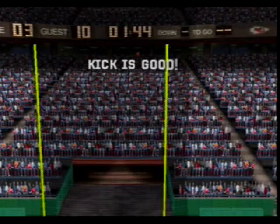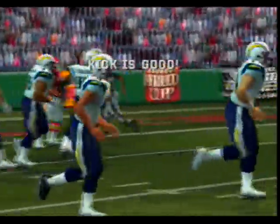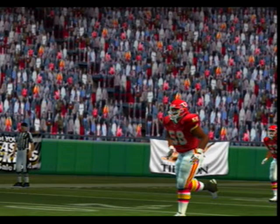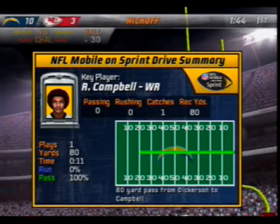The extra point attempt is good. One play drive. They're out there giving each other high fives and telling each other what a great job they did. And they should celebrate. That's one of the plays that doesn't happen very often.